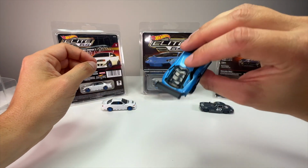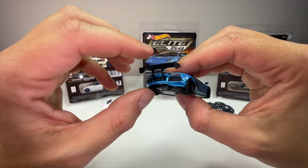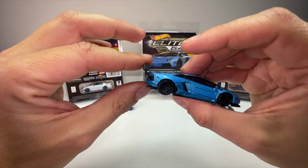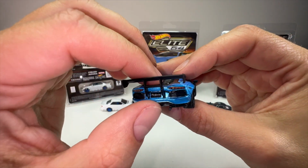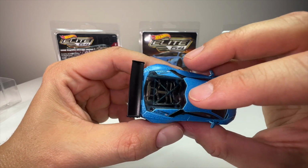So it is nice and sturdy, like it's not coming out. You can kind of touch it a little bit without it moving. You couldn't put a bunch of pressure on it because it will end up coming out, but it looks good like that. Like if you could set it on your shelf, it's not going to come off. The wing isn't going to come down or anything like that. So that is very well done.